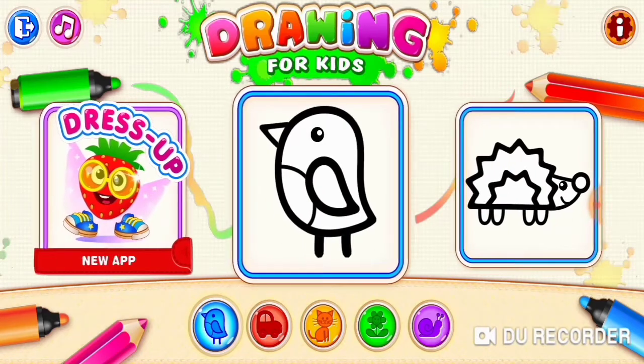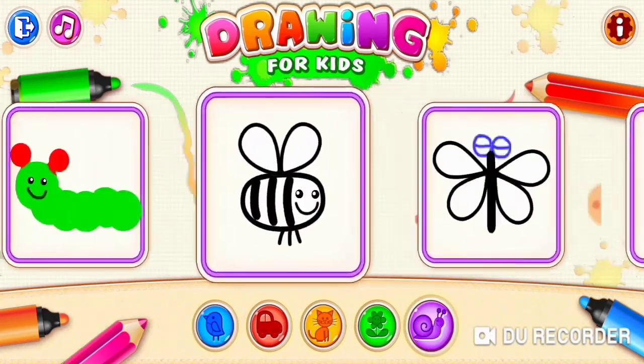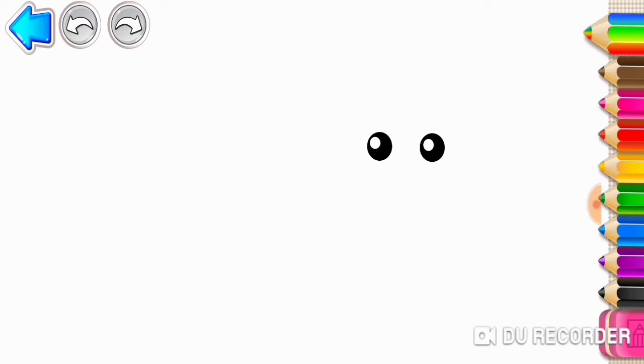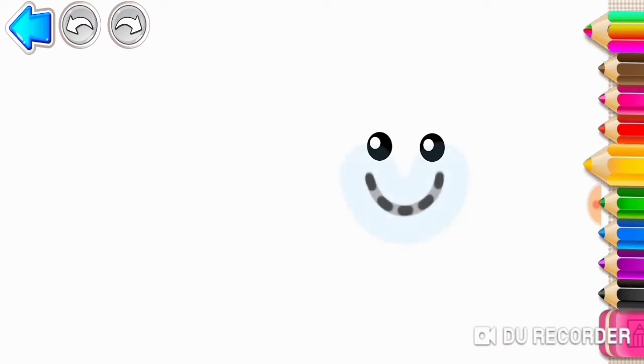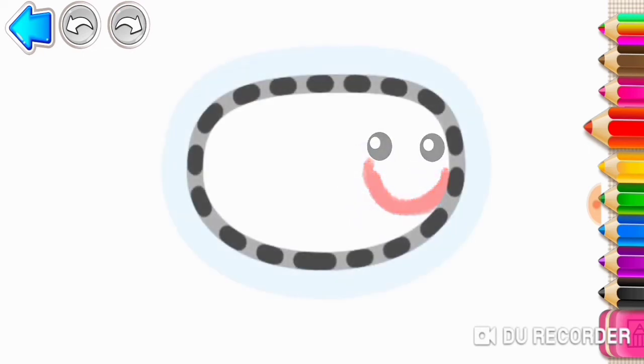You are making such wonderful pictures. Let's draw some more. You may choose what you wish to draw. Let's draw a bee. First, draw its mouth. Red. Now, draw its body. Yellow.